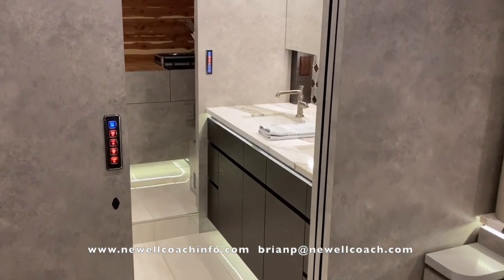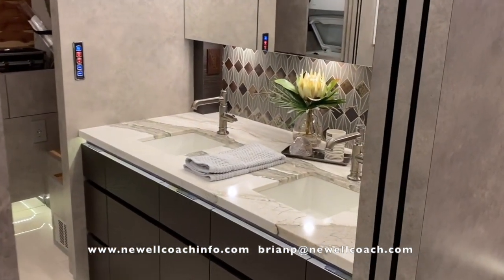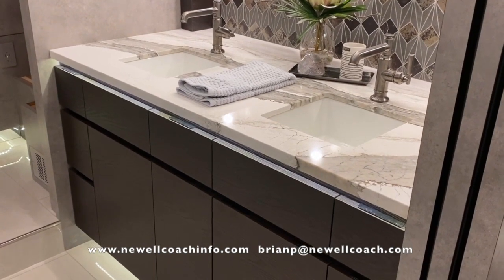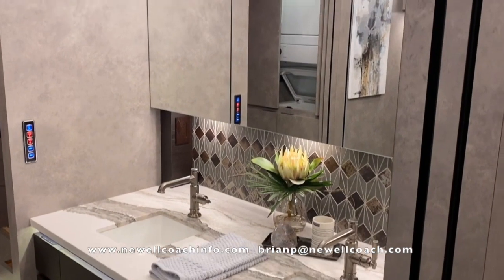Now headed back into the master bathroom. More beautiful tile work, more Cambria quartz. This model has two sinks in the master and a lot of drawers down below. It has storage up above behind the mirrors.